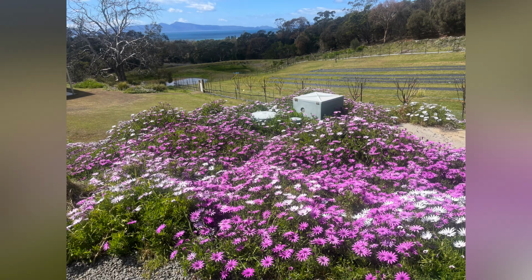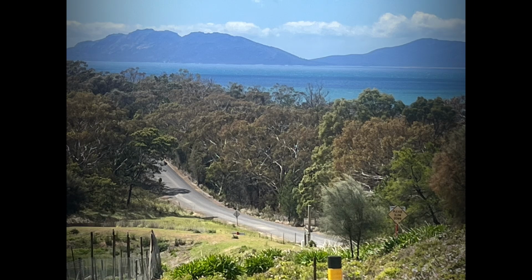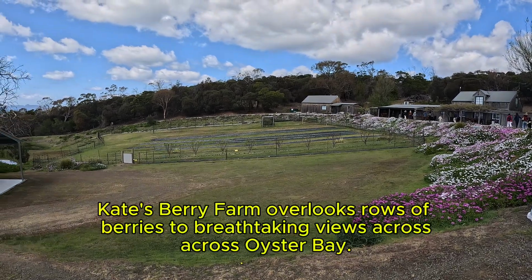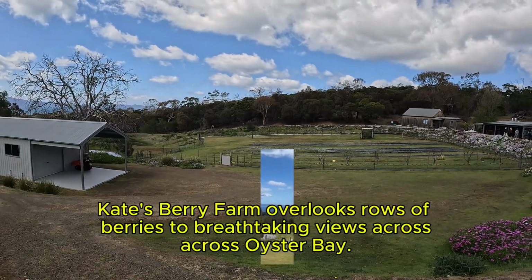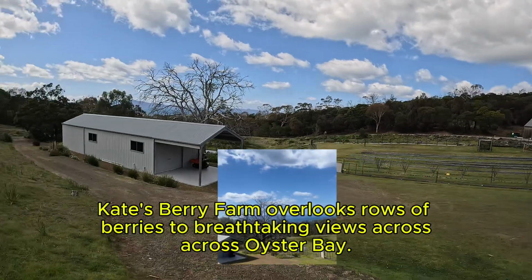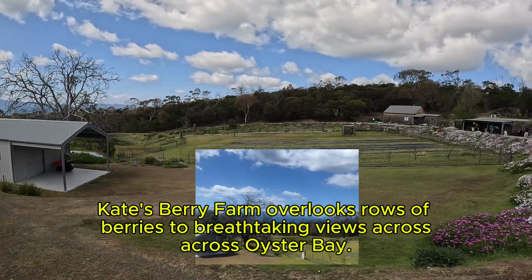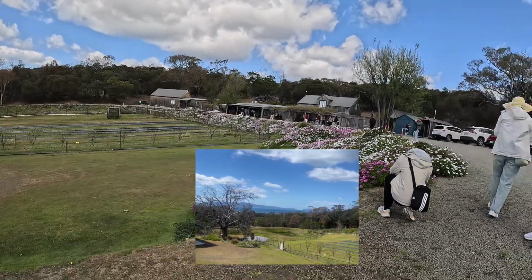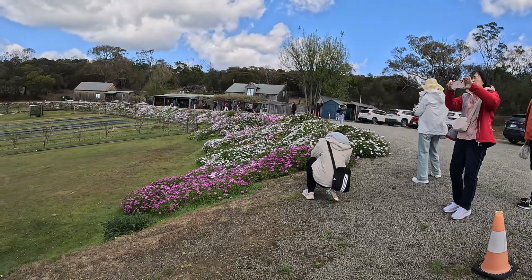And here we are. We are at Kate's Berry Farm and looking at Oyster Bay, just up in the hill there. So, yes, let's have a look at the berries planted here. It's a bit windy. Look at the flowers. So beautiful.